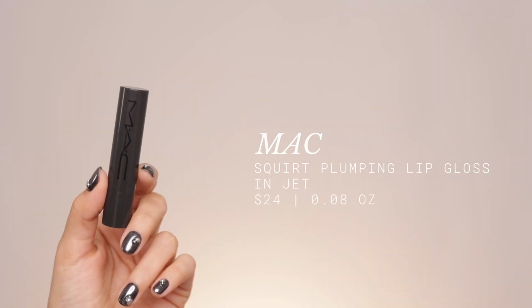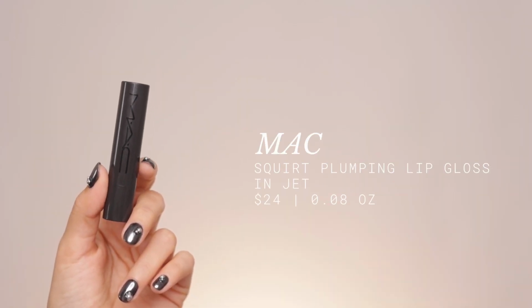This one's more of a bold kind of lip gloss. Some people are really disappointed. It's the MAC Squirt. It's a plumping lip gloss in the color Jet. They have so many funky colors. I really wanted a black lip gloss, so that's exactly what it is. It's a very sheer gray lip gloss.